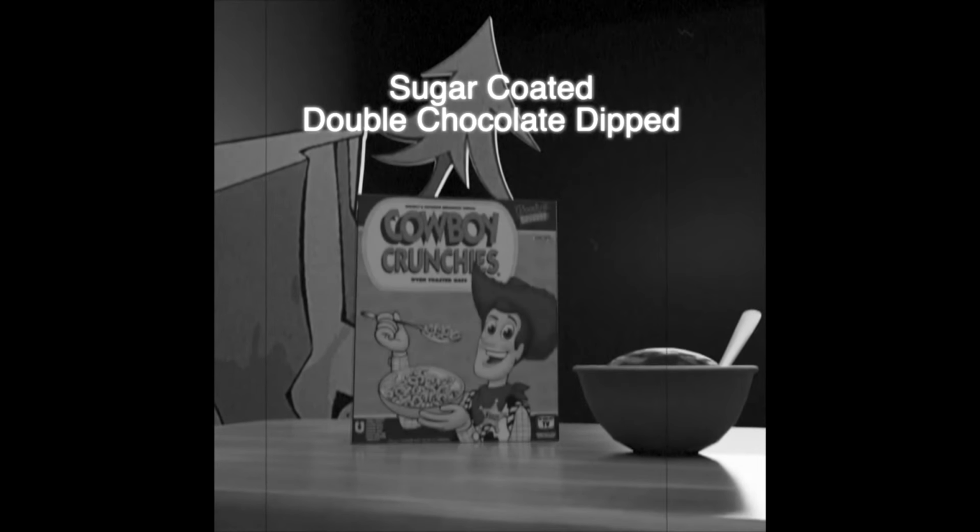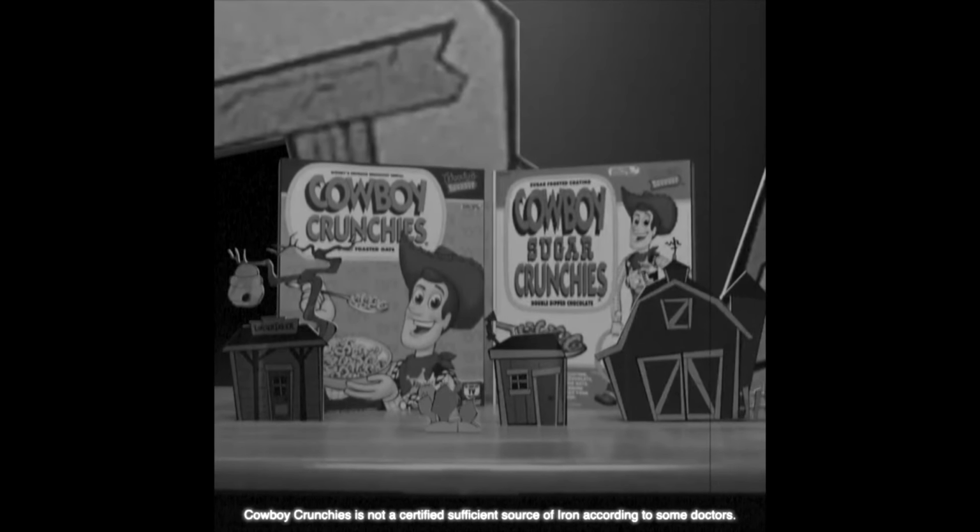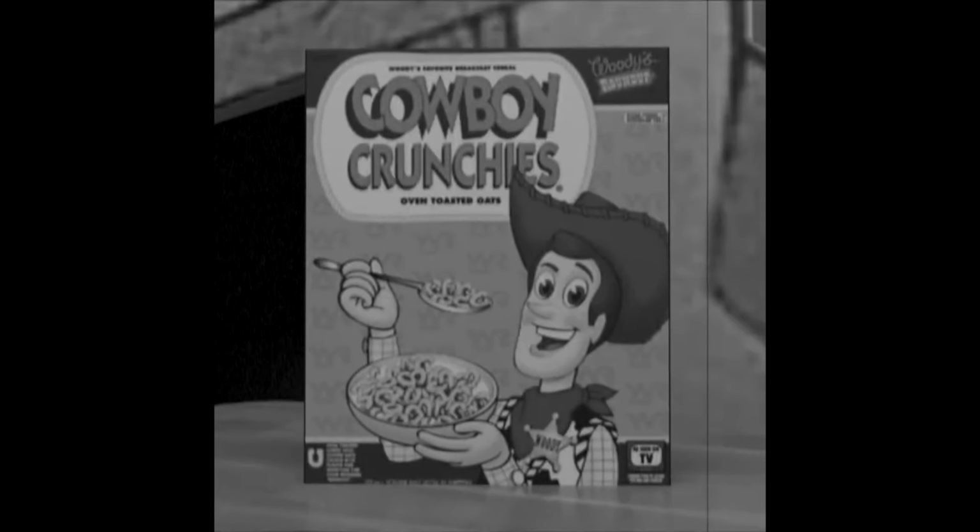Can you think of a cereal that's sugar frosted? Or how about one that's double dipped in chocolate? Cowboy Crunchies is the only cereal that has both a sugar frosted coating and is dipped in rich chocolate twice for the perfect taste. Cowboy Crunchies is also packed with vitamins and nutrients for your morning roundup. And for one month only, select boxes of Cowboy Crunchies will contain wooden toys to create your own miniature Western town. Pick up a box of Cowboy Crunchies today. Sheriff Woody seems to like them.